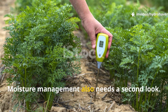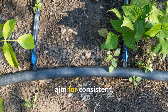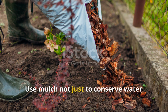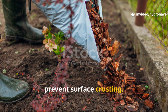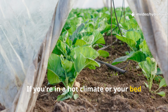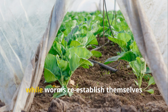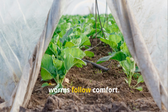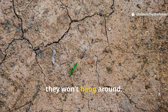Moisture management also needs a second look. Instead of relying on occasional deep watering, aim for consistent, even moisture across the entire bed. Use mulch not just to conserve water but to help regulate temperature and prevent surface crusting. If you're in a hot climate or your bed gets direct sun, consider shading young plants temporarily while worms re-establish themselves beneath the surface. Remember, worms follow comfort. If your bed feels like a furnace or desert, they won't hang around.